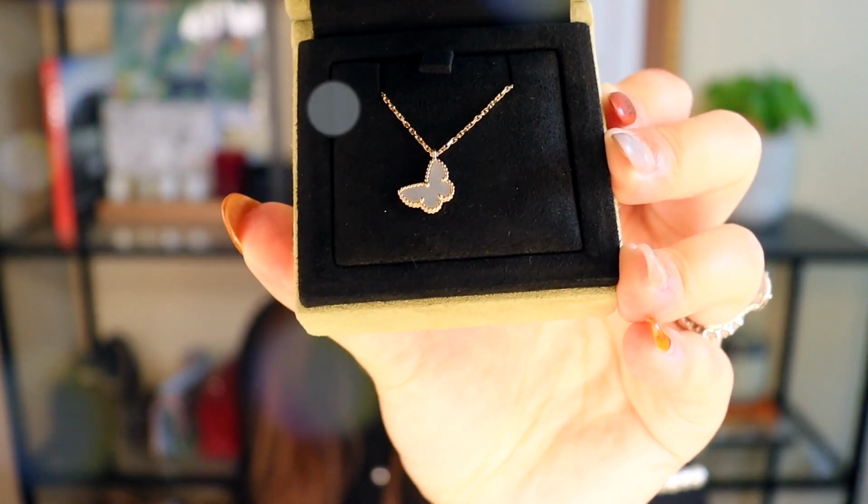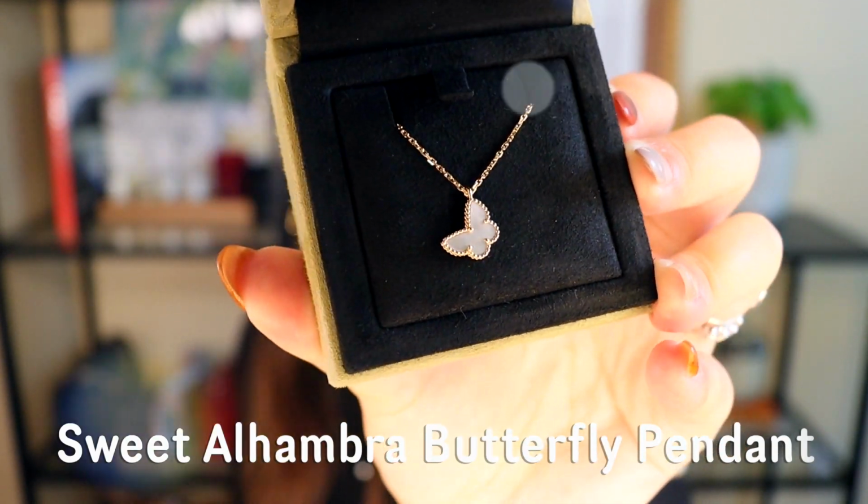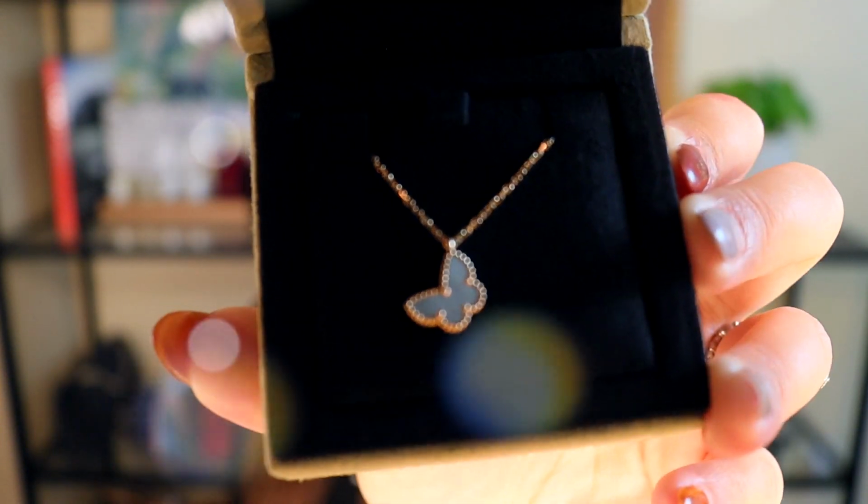And this is the second piece, and let's open her up. This is a smaller pendant. Can you guess what it is? Because you know how I've been really into small things and I love smaller handbags and everything. So this is just, whoops, of course it would do that. This is a Sweet Alhambra butterfly pendant necklace with yellow gold as well.